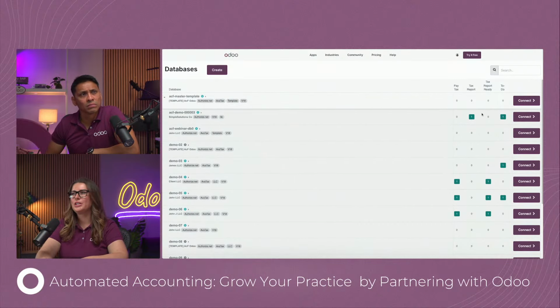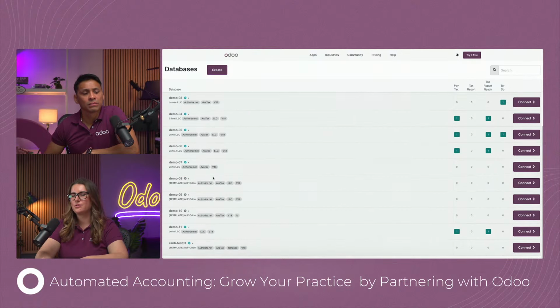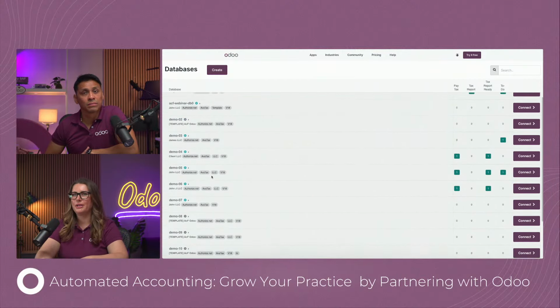Important to mention, for each of those clients, or for each of those databases, you have the activities scheduled. This is also a great view to see what open questions or open activities you have for each client, so you can focus on those first and then continue your daily operations. On this side, on the left, you can also see some information. We call them tags. You can add as many tags as you like to define the differences between clients or companies.